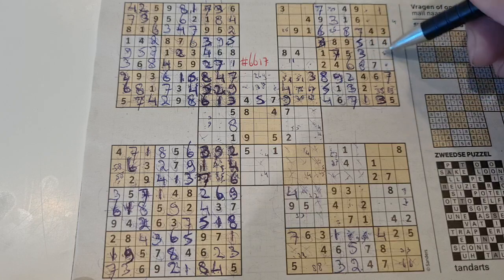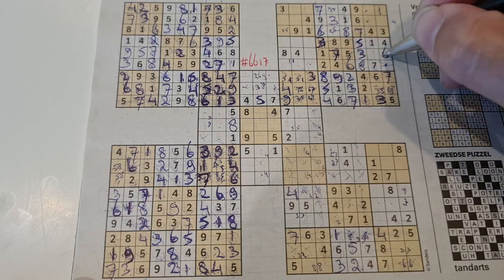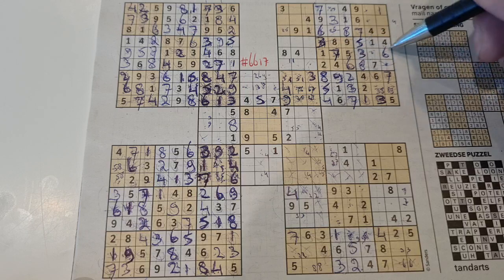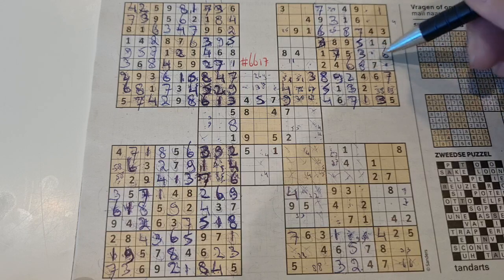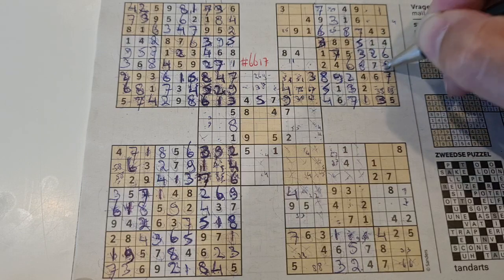So the last column, I only have 2 places left for the 6, it should be here or there. You see a 6 in this one, no 6 there. 6 should be there. So 2 numbers left in this big square. The 1, the 2 is missing. The 3, the 4, the 5, the 6, the 7, 8, 9 is missing. 2 and 9. We have a 2 in this row, no 2 there. 2 should be here. And a 9 goes there.